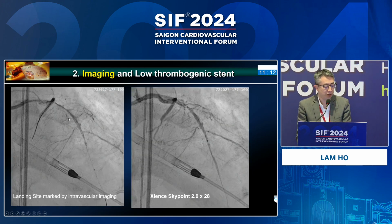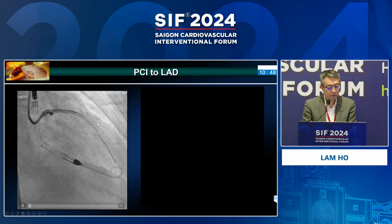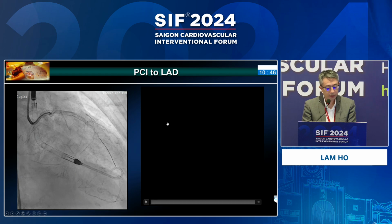And then if we want to have a good outcome in those cases, imaging is very important. Like this case, it's difficult to judge where to land. However, by IVUS, you will know where to land. Like this case, we decided to land here. It's based on the IVUS findings. And you need to choose a stent with the least malapposition. That's very important. And then we finish the PCI on the LAD.